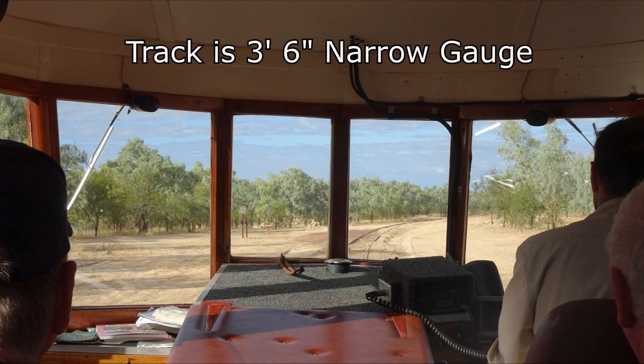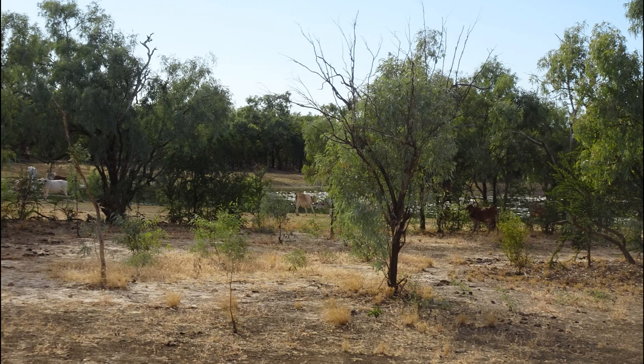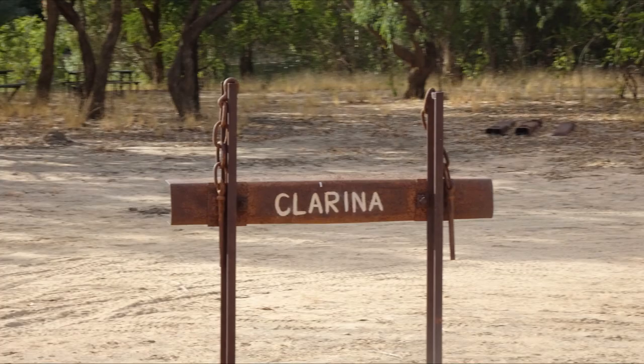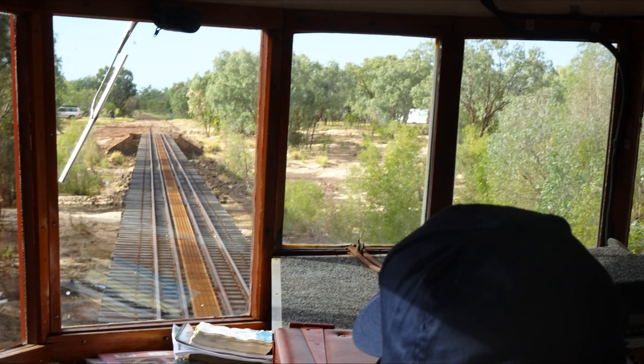The railway line was built to connect the river port of Normanton with the rich gold fields at Croydon. Some of the many cattle we saw along the way. Remnants of gold mining which began in 1885 around here. Remains of Clarina Station, 11 miles from Normanton. Crossing a bridge over one of many creeks which were dry on 10th of July.